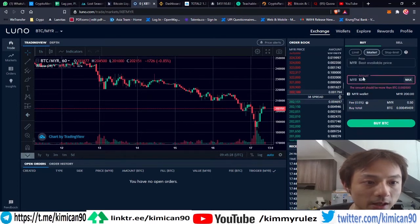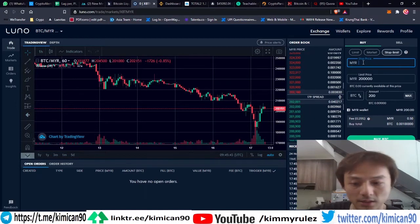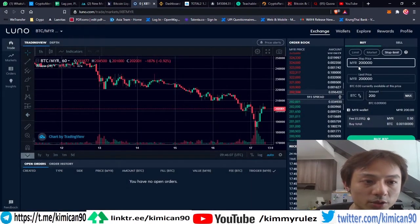Market is basically you can just buy at whatever price is in the order book right now, immediately, right? And there is a minimum order here as well that you need to purchase. And the stop limit is basically this is the price. Let's say you put 200,000 here, right? This is to make sure that you are protected from the fluctuation of the price, right?